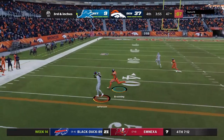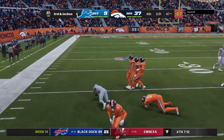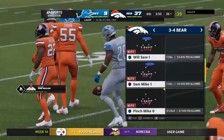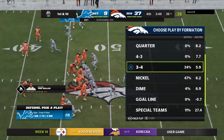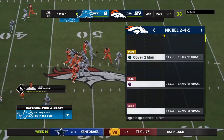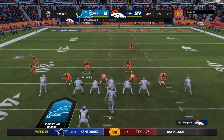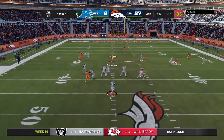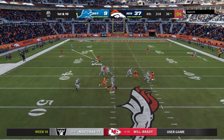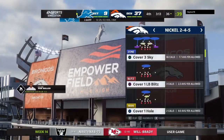A really nice pickup. Got an open man finding Jefferson. And this is going to be another first down as they'll make the tackle at the Broncos 36. They only needed 1 yard on third down. They get 10 instead by going to the air. So from the 36 now, 1st and 10. Now Goff. And he takes a shot on the release as this will be incomplete.